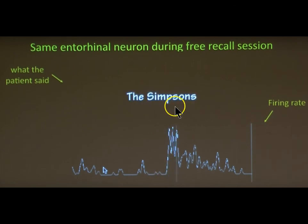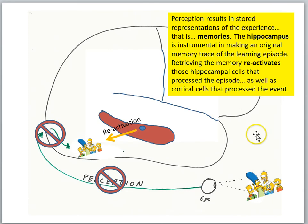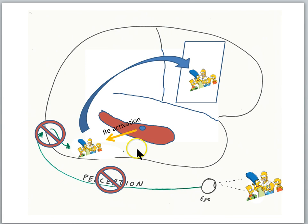Boost of activity, The Simpsons. And so here we have direct evidence for the reactivation hypothesis, that the very same cell in the entorhinal cortex, which is a region near the hippocampus, that very same cell that was active during the perception of the Simpsons clip was reactivated when the patient was recalling, remembering having just seen the Simpsons clip. So when the person is recalling the Simpsons clip, that cell is involved in triggering the memory, reactivating the cells that were involved in processing the clip to begin with.